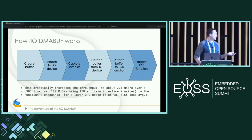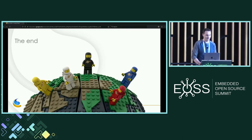So that really improves performance a lot by avoiding copying the data from the IIO buffer to the USB buffer. We just move the handle instead. So in this one test case, they over doubled their throughput while at the same time reducing CPU usage. So that's a really nice optimization there too. So that concludes my adventures in the IIO subsystem, and we'll open it up for questions.